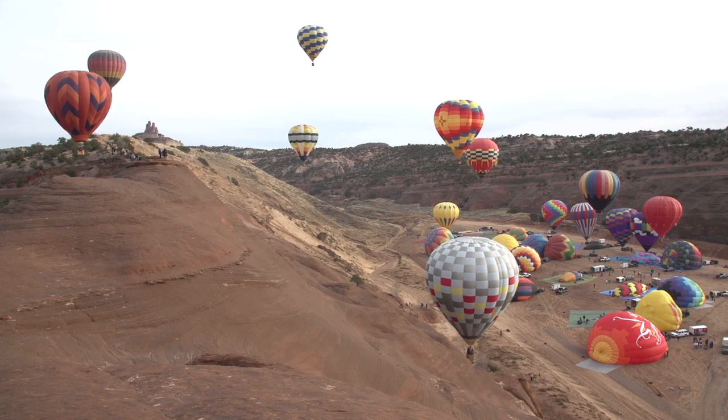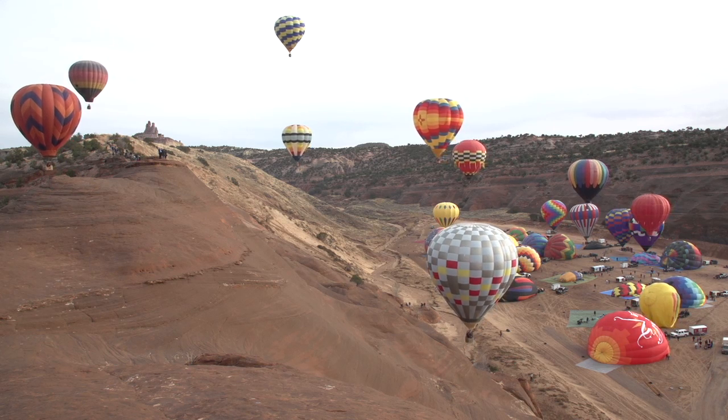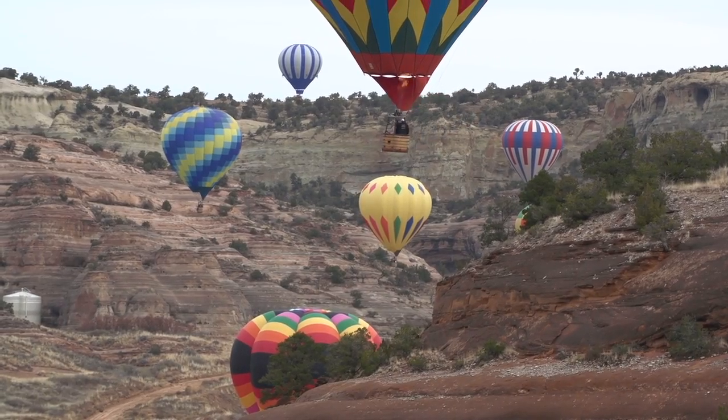It was a beautiful flight. We took off here in the rocks and flew about 3.5 miles. Took about an hour, played in some canyons, and landed out there on the road. Today's flight was awesome. It was the first time I've flown out here in the canyons. It was really, really cool.